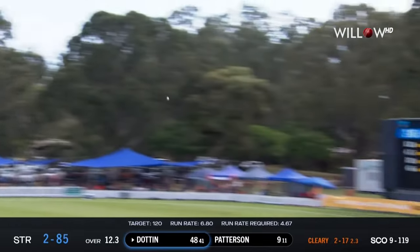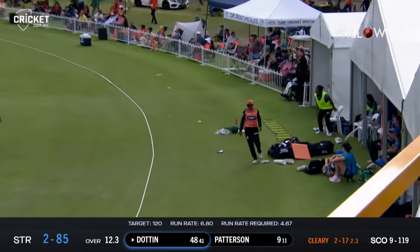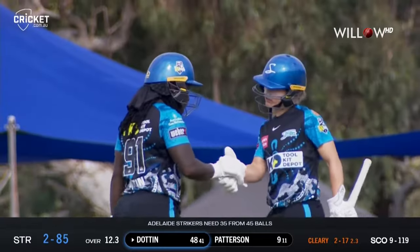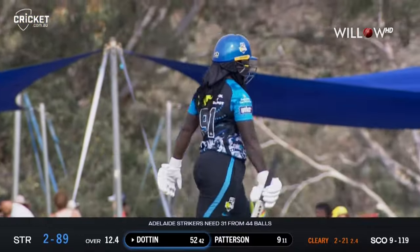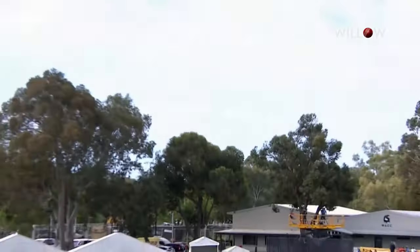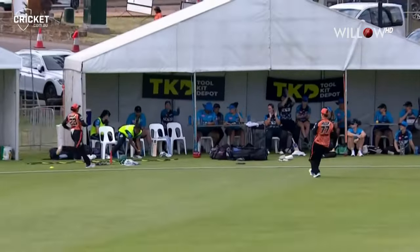Well, Dottin looking for a half century, and she's got one with that boundary. Second of the season, and she is pushing the Strikers towards victory here. Yeah, really well-timed innings from Deandra Dottin. She was scratching around a little bit early, but here she just rocks back onto that back foot. And she's going to keep targeting down the ground. It's not a huge ground, Lilac Hill.